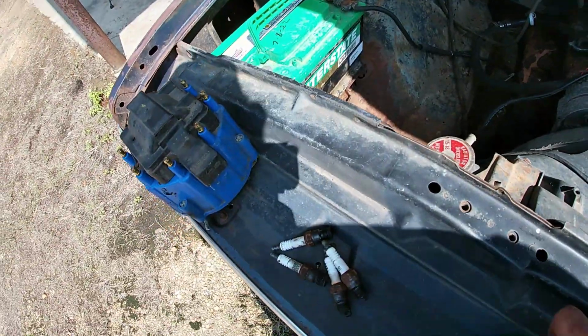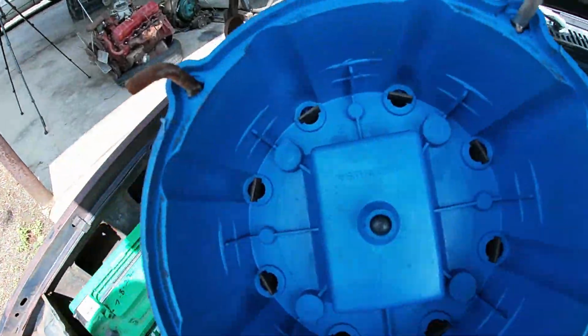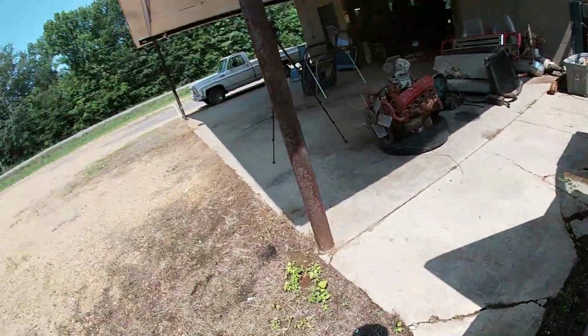It's clean. Cap, same way, no wear. Everything looks good. So it probably had a tune-up shortly before it was parked. Spark plugs, I'm gonna add to my trophy making pile.